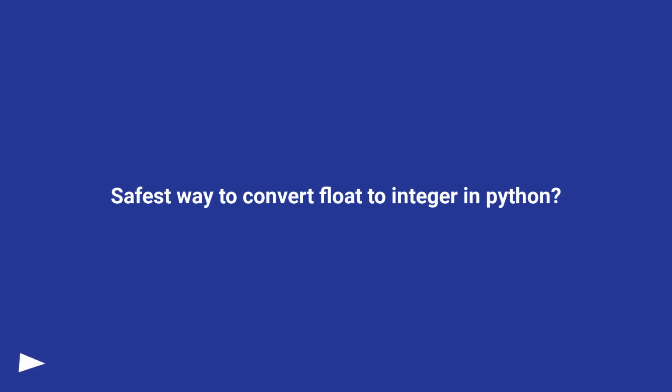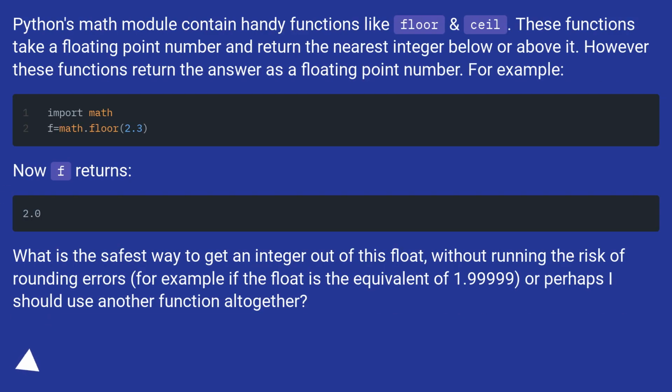Safest way to convert float to integer in Python? Python's math module contains handy functions like floor and ceil. These functions take a floating point number and return the nearest integer below or above it. However, these functions return the answer as a floating point number. For example, now f returns a float.